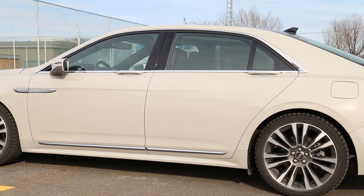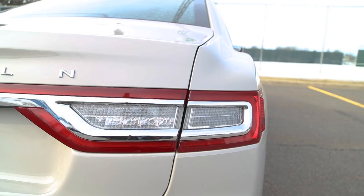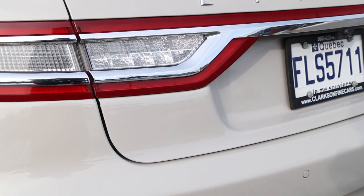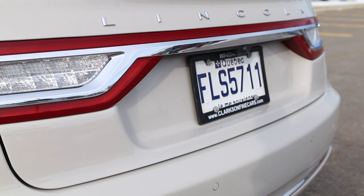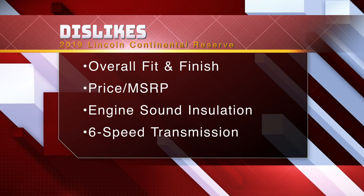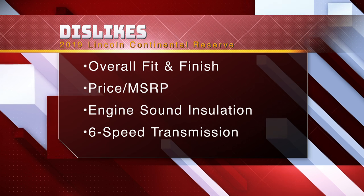Now, there are some things that we'd like to see improved. The issues that we had with overall fit and finish make the top of our dislike list, and while our camera might not capture them fully, some of the panel gap alignment problems, like the trunk, could be spotted from a mile away. Overall price is also high considering the Volvo S90 Hybrid comes in around the same MSRP, and the other direct competitor, the Cadillac XTS, is about $10,000 Canadian less. The engine noise could also be muted with better sound insulation, and that 6-speed transmission should be phased out for one of Ford's 9 or 10-speed units.